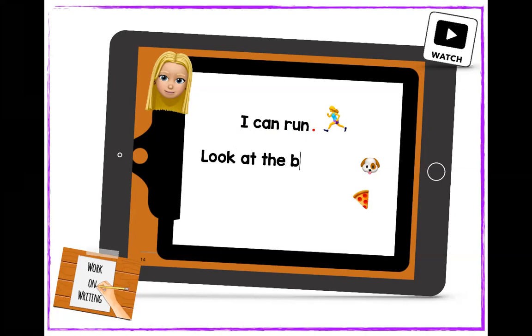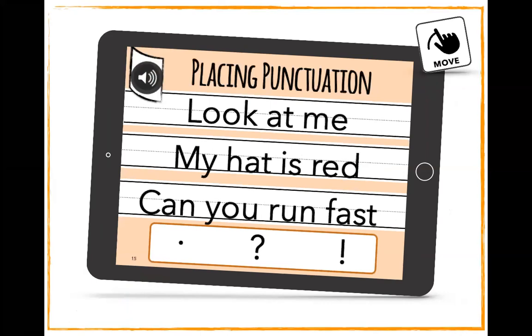Look at the big dog. I am excited in this sentence, so I need an exclamation mark. Do you like pizza? I'm asking a question, so I need a question mark. And here on the next page, they would tap and drag and drop the punctuation into the sentences.